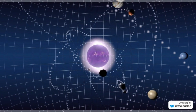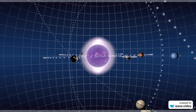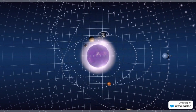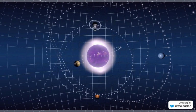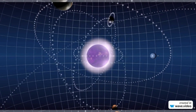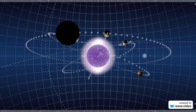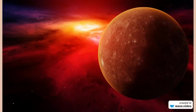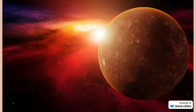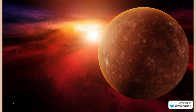But that's not all. The Sun also had a very different chemical composition in its early days. It was made up primarily of hydrogen and helium, with trace amounts of other elements. Over time, as the Sun underwent fusion reactions, it began to create heavier elements like carbon, oxygen, and nitrogen, which eventually formed the building blocks for planets like Earth.